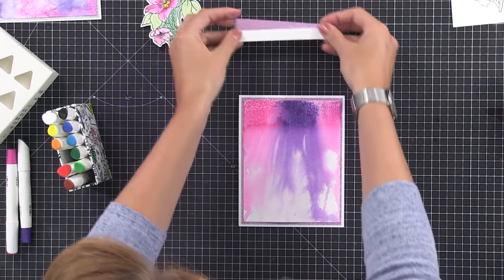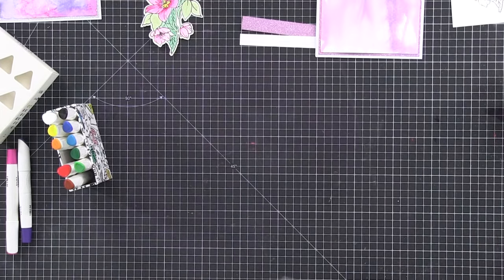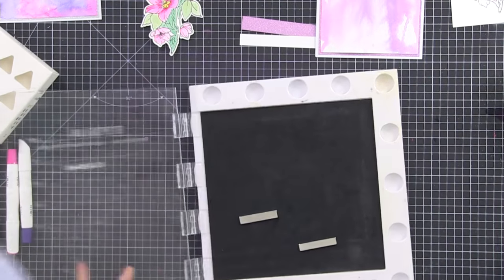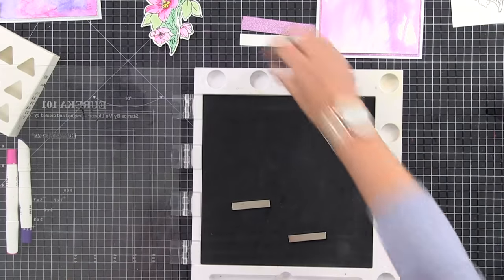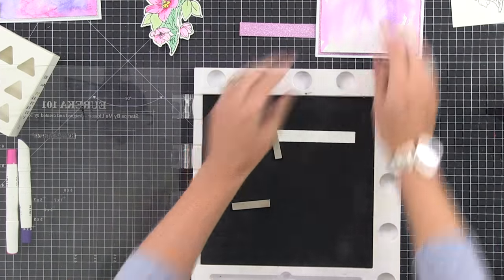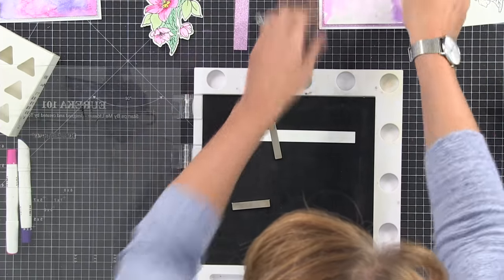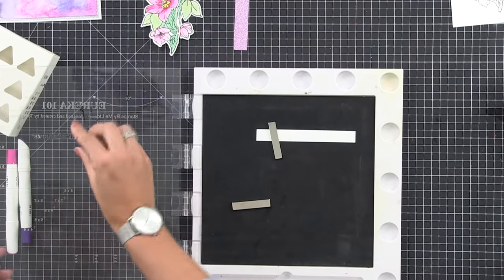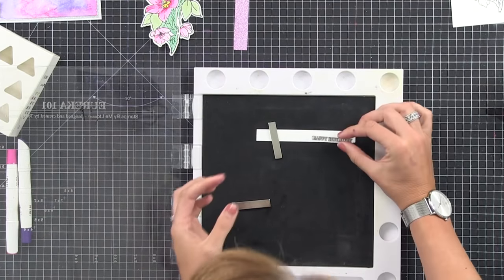So let's just get the trusted Eureka and stamp the sentiment. And I think we'll just go for the same sentiment as we did for our other one. In fact, I'm just going to pop this under my Eureka and then it will stick flat. So let's go for the happy birthday again. Make sure it's straight.